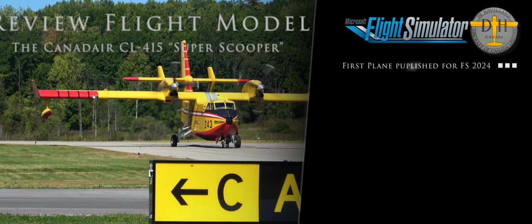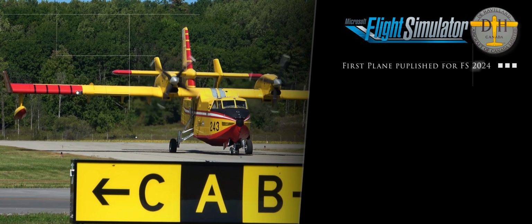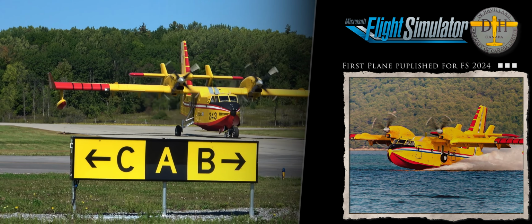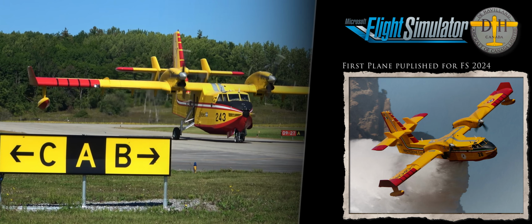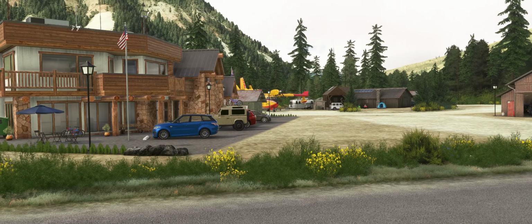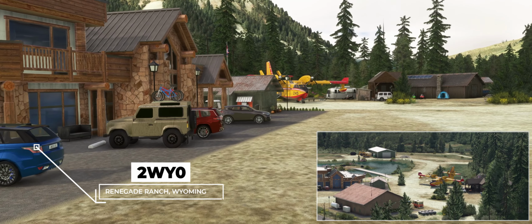The CL-415 has an updated cockpit, aerodynamic enhancements, and changes to the water release system as well, creating a modern firefighting amphibious flying boat for use in detecting and suppressing forest fires. She can scoop up to 6,000 litres of water from a nearby water source, mix it with a chemical foam if desired, and drop it on a fire without having to return to base to refill its tanks.